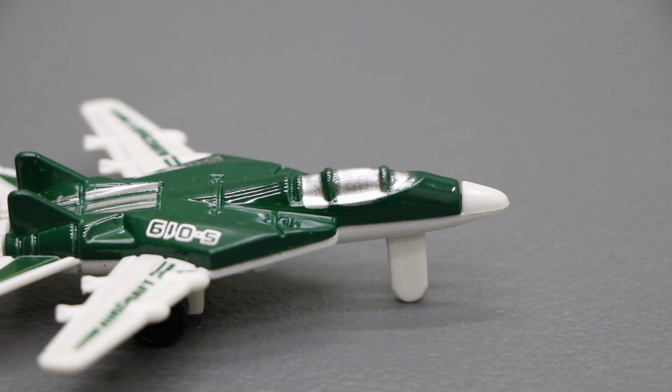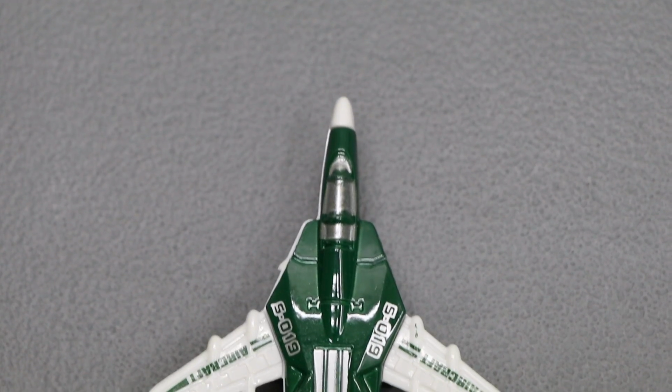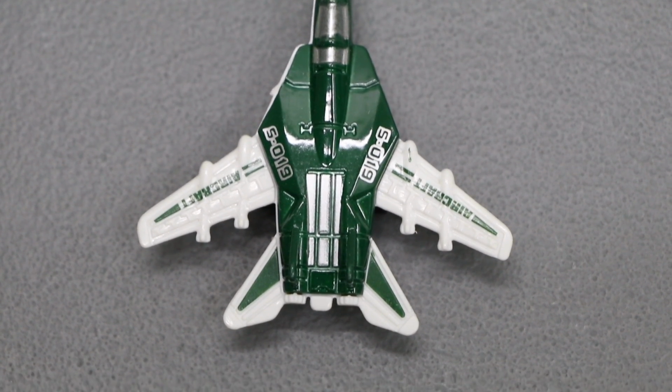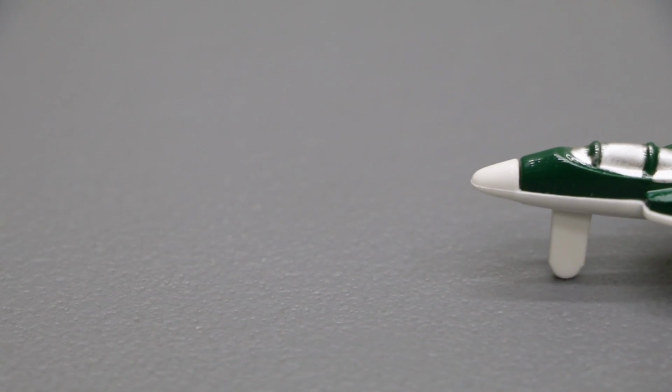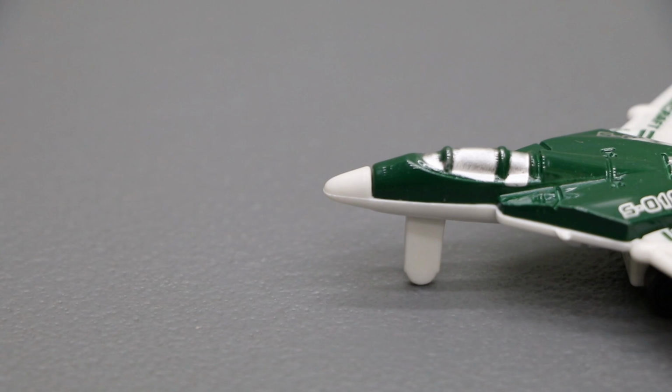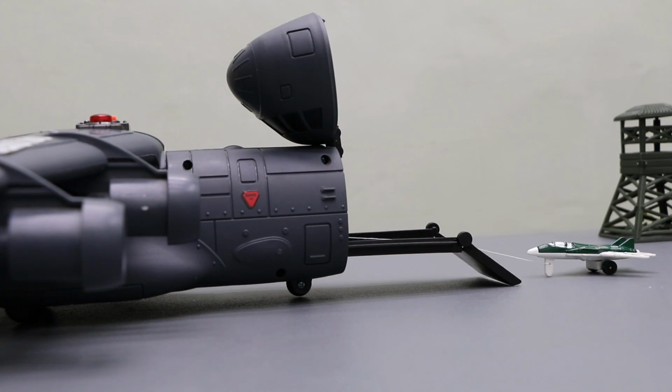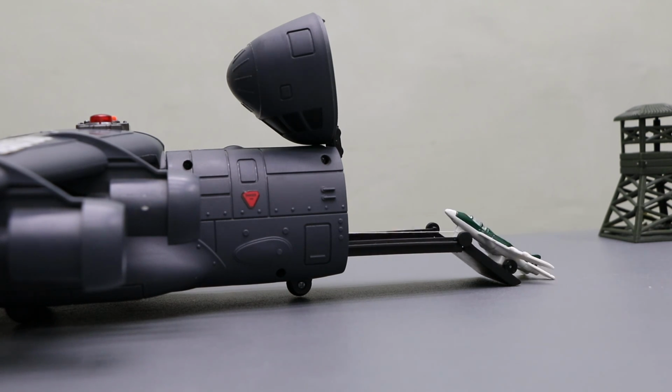We're just entering base turn to final. Okay, looking. Tally. Rolling through the notch. Do not roll.